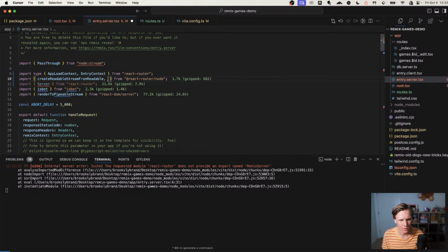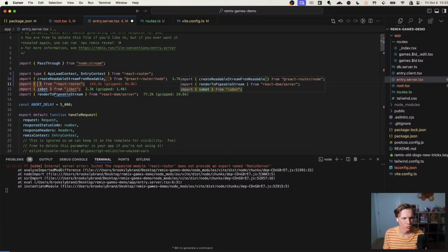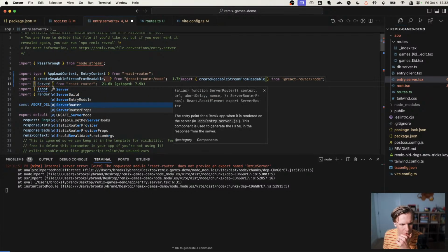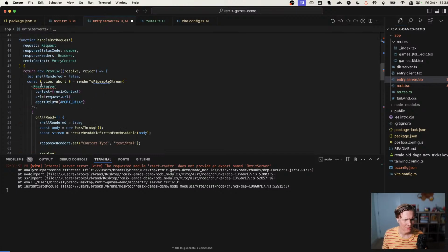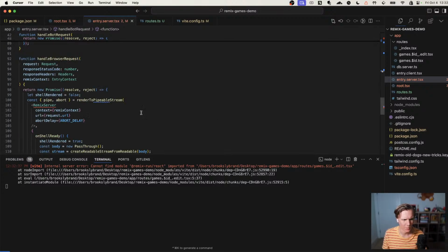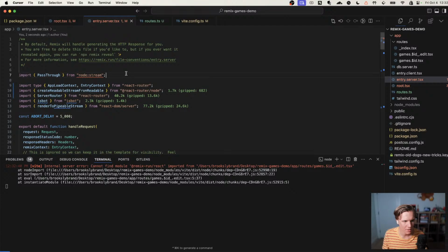Not sure if Pedro's still on and if he knows. There are so many things that come from here. There's like nothing called server. Server router? Is that what we're talking about? That doesn't seem right. Is it? Oh, okay. Whew. Good old guessing. Again, we are going to provide things so that you don't have to guess. But I am learning this stuff right now on my own.